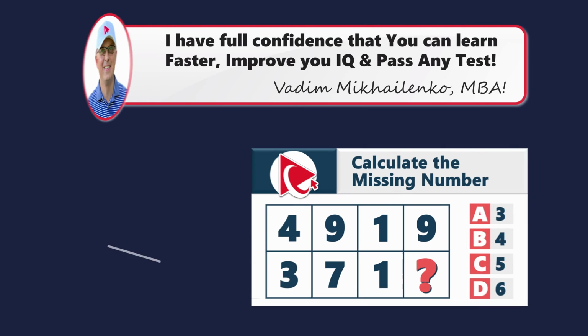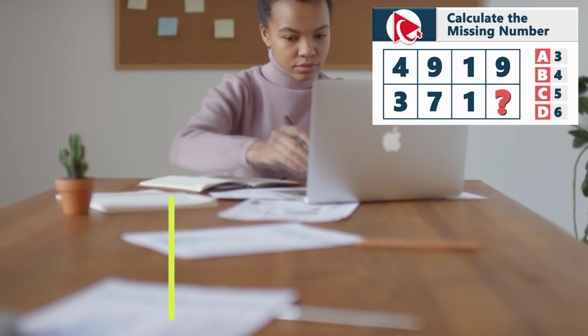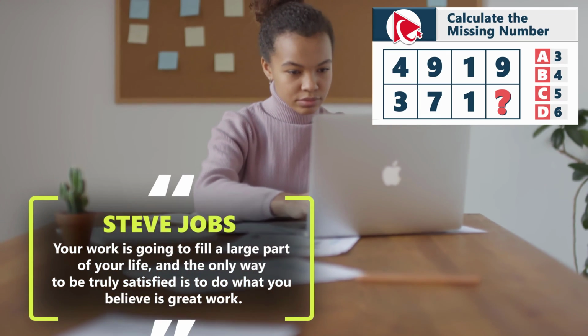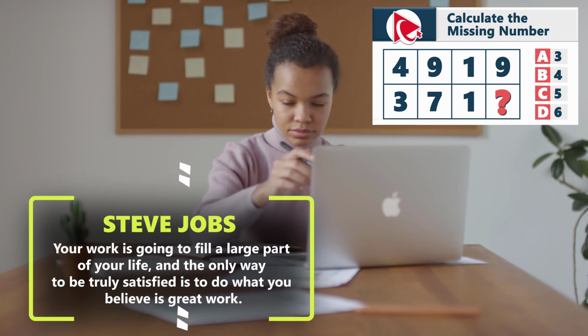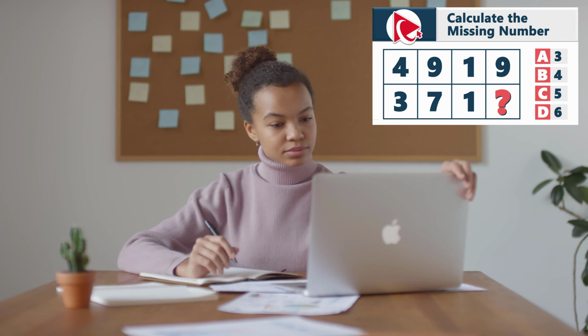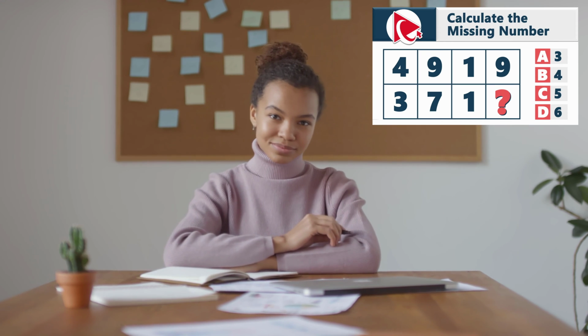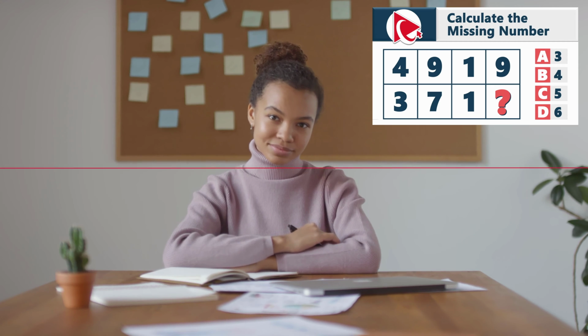It's hard to deny what Steve Jobs once said. Your work is going to fill a large part of your life, and the only way to be truly satisfied is to do what you believe is a great work. Let's approach this assessment test question with passion and commitment to excellence to make sure we can tell ourselves once we're done that we tried it to the best of our abilities.